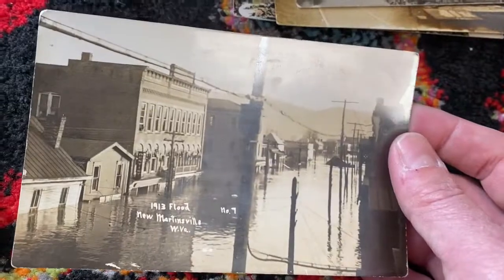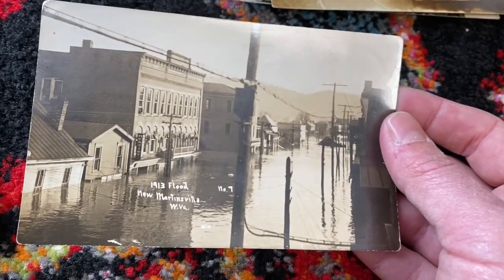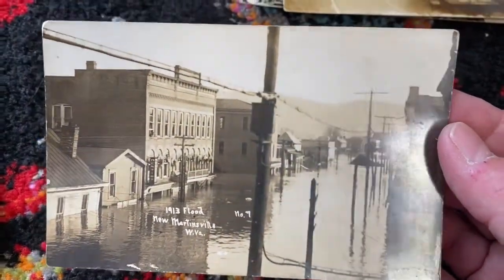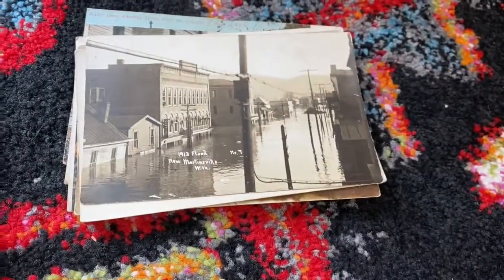And then finally, a flood of 1913 in New Martinsville, West Virginia. And this is photo number 7, it looks like, of maybe a series of photos. This is in the middle of a town. 1913 flood. Guys, well, I'll say it in a moment.